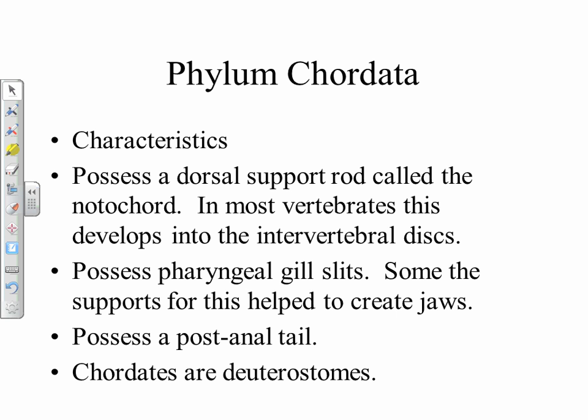Also, something you might not have known that you have at some point in time in your life is gill slits. Now, obviously, as adults, most vertebrates, except fish, don't have those. But during embryonic development, you have gill slits, just like a shark has on the side of its neck. Those go away before you're born. The supports for those eventually help to create the jaws. That's where our jaws come from.